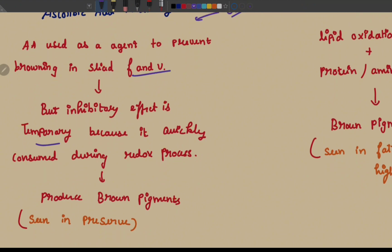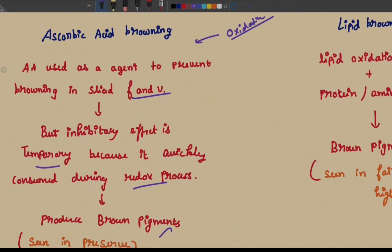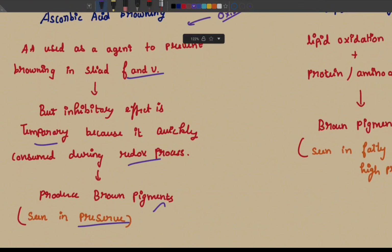Because it can be quickly consumed during the redox process. After the redox process is complete, it will start producing brown pigments. This is mostly seen in preserves, because in preserves we will add citric acid or ascorbic acid, right? We mostly add lemons and vinegars and that kind of stuff. So in preserves we can easily see this phenomenon of acquiring brown pigment. It quickly completes the redox process, and all the acids get redoxed. Then the browning reactions will start to happen.